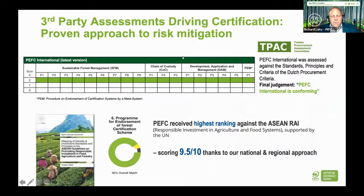So what's driving certification? We've chosen 2 examples here, one from the consumer country, Holland, where they have a TPAC, and they have assessed PEFC to be in full conformity. This is for the public procurement of the Dutch government. Another important assessment of PEFC is the responsible investment in agriculture and food systems, otherwise known as ASEAN RAI. We scored the highest ranking because of our approach, we call it the bottom-up approach, which works with national stakeholders. And that means that we can be part of intergovernmental regional processes.